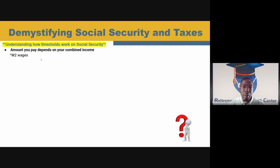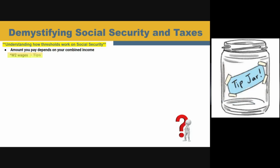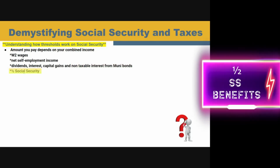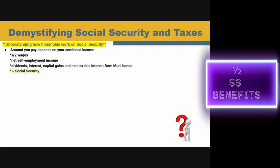Now, when we're talking about your provisional income or your combined income, it's going to include everything from your W-2 wages, also tips as well, any net self-employment income, any dividends, interest, capital gains, and even non-taxable interest from municipal bonds will be included in this combined income calculation. Also, 1/2 of your Social Security benefits.